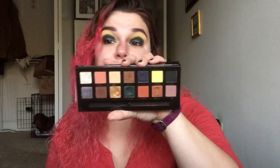I'm still loving this palette, not ready to have this leave my collection. And it's just great, and I've really had a good time playing with it. And I also have the Anastasia Beverly Hills Prism palette, which before this I'd used like once, maybe twice. This is a perfect fall palette.